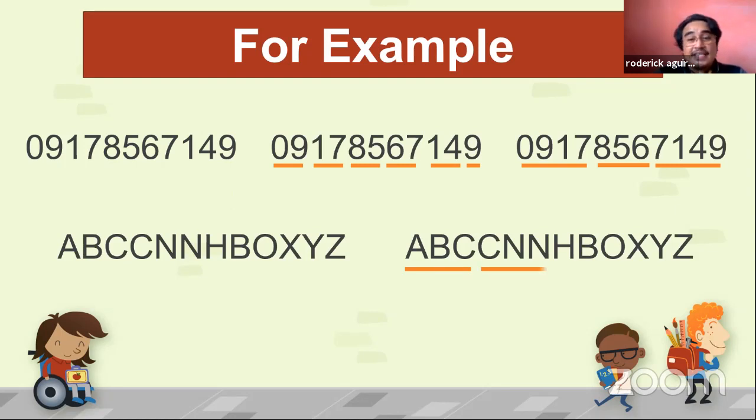We have A, B, C, C, N, N, H, B, O, X, Y, Z, and teach them associations: the first chunk would be letters, the second chunk would be news, the third chunk would be movies. So we have letters, A, B, C. The next would be news, C, N, N. The next would be movies, H, B, O, and the last one would be letters, X, Y, Z. All right, so here we combine chunking and association at the same time.